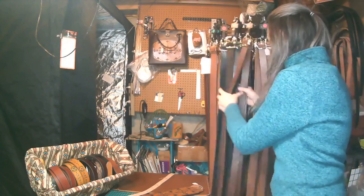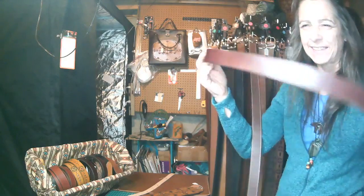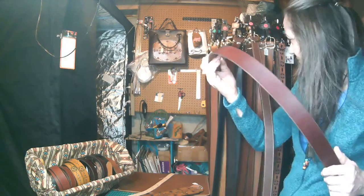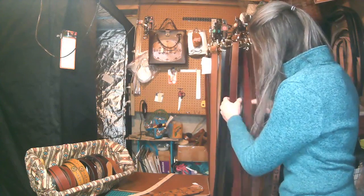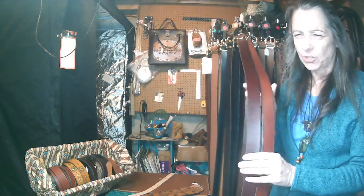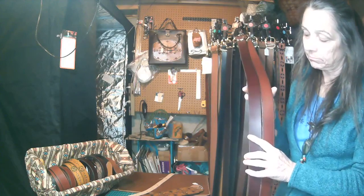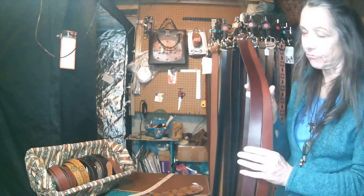I have several shades of reddish brown. So we have what's called a chestnut, which has a reddish tone to it. I think that's very nice. I have what's called a russet, which still has a reddish tone to it, but it's a little bit lighter. So they call this darker one chestnut, and they call this one russet.